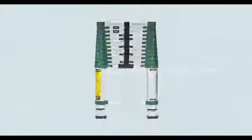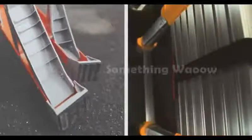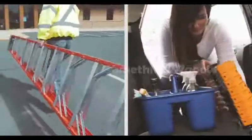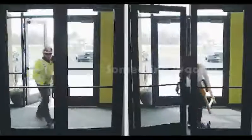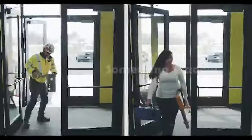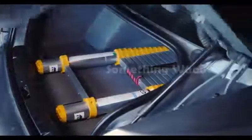This is the Xtend+Climb Telescoping Ladder, the convenient, portable, lightweight ladder for all of your household and professional needs. What sets the Xtend+Climb Ladder apart is its retractable, small, and transportable size, which can be stored almost anywhere. This allows you to carry a compact, full-size ladder with one arm while grabbing supplies or opening doors with the other. Its lightweight design offers effortless movement to be able to fit in small spaces.